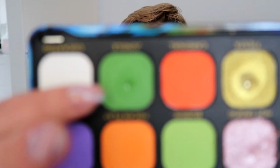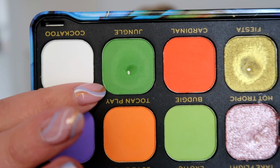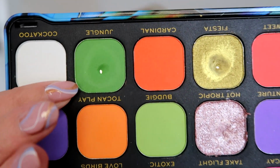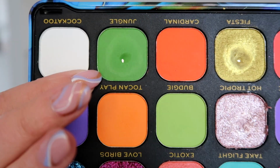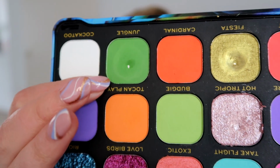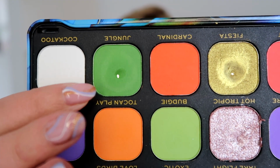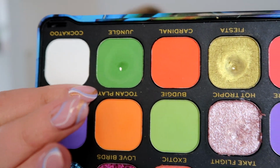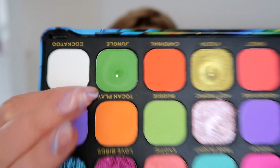Then I rolled in a shadow from my Makeup Revolution Bird of Paradise palette, and it was the shade Jungle, and Jungle is right there. As you can see, I managed to hit pan, and this took me exactly 15 uses. Now, I was using this on my lower lash line mainly, so I used a tiny pencil brush, which is why there's a tiny pan in here, but pan is pan.